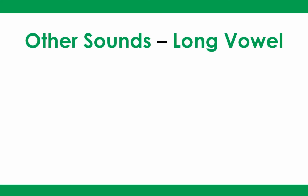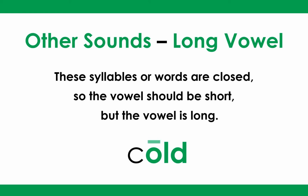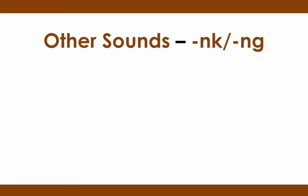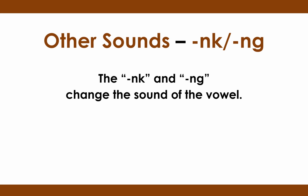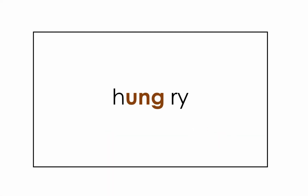Other sounds, long vowel. These syllables or words are closed, so the vowel should be short, but the vowel is long. Old, cold. IND says IND in kind. ILD says ILD in child. Other sounds, NK, NG. The NK and NG change the sound of the vowel. Ank, bank. Ing, thing. UNG says ung in hungry. ING says ing in giving.